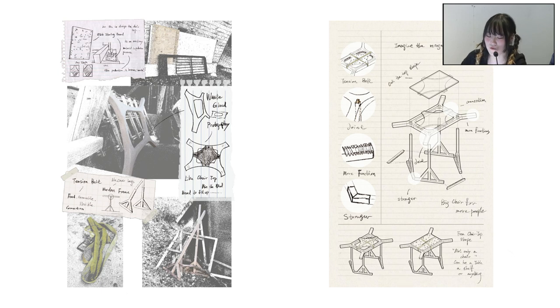And I also found some tension belt. Maybe we can give all these materials a new life. I reorganize them into a larger piece of furniture. You can imagine it is a chair, and also can imagine it is a table. And use the tension belt to connect them in a flexible way.